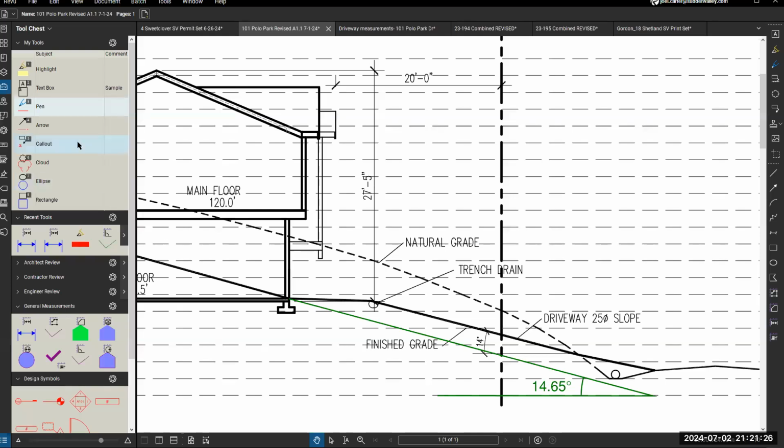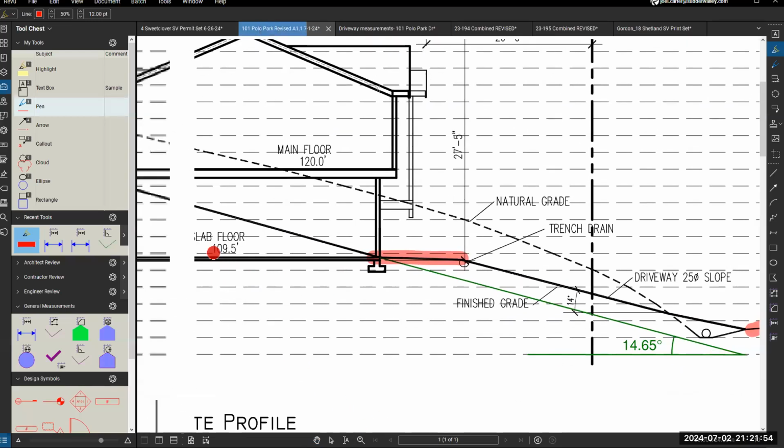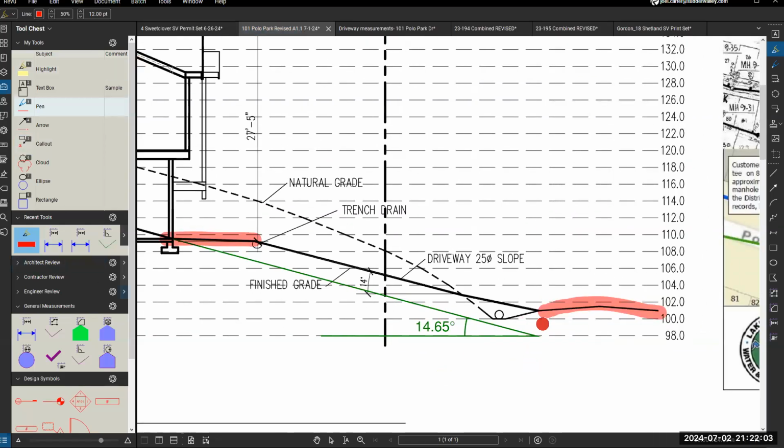So what's being proposed is a flatter section up top. Here is the road, Polo Park. The driveway is going to slope up to this flatter area and then go into the garage. The garage slab floor on this revision is 109.5 feet in elevation. And the edge of the road, where it meets the driveway, looks like it's at 101, right at this spot.